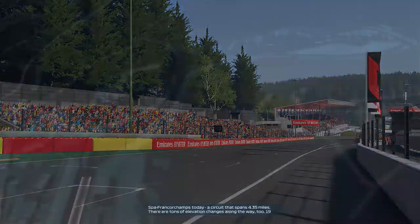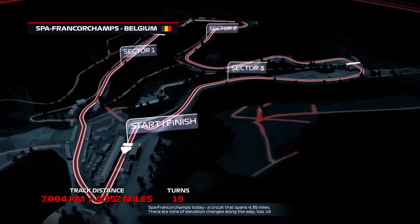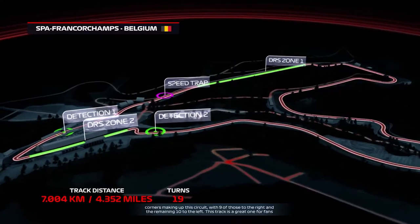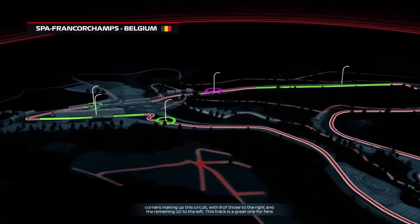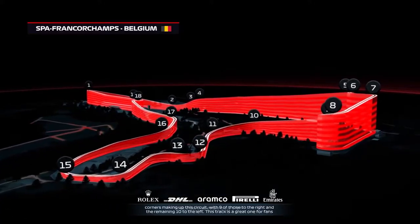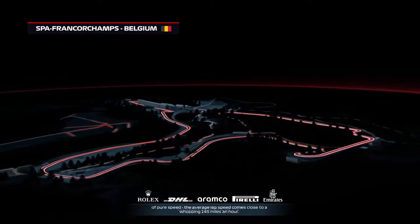Spa-Francorchamps today, a circuit that spans 4.35 miles. There are tons of elevation changes along the way too. 19 corners making up this circuit, with 9 of those to the right and the remaining 10 to the left. This track is a great one for fans of pure speed. The average lap speed comes close to a whopping 145 miles an hour.